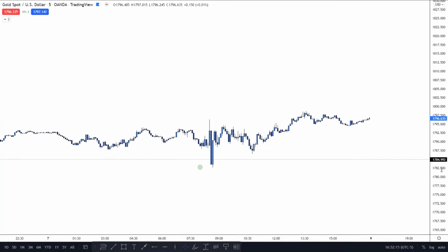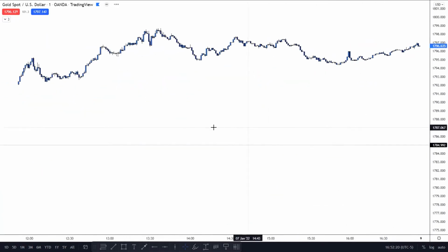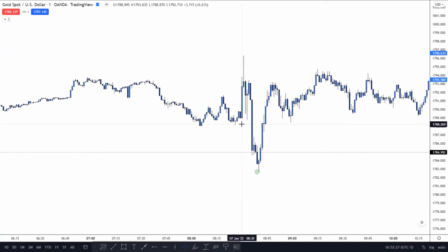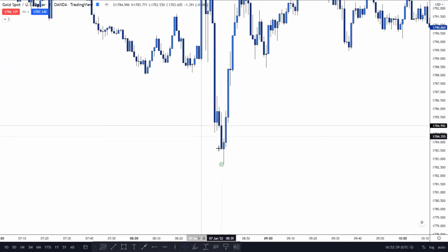Entry was at, honestly, I think I was watching the 1 minute. Because as you can see here, let me put this exactly where it's supposed to. It's pretty obvious where NFP released. It started right here. This huge candle, we came up, we completely dumped. And as soon as we were under this level and price started pushing back up is when I placed my entry. I think spreads were a little bit larger, so my entry might have been 1785.